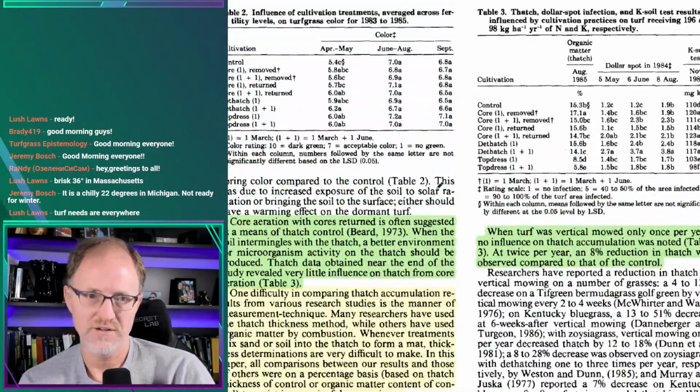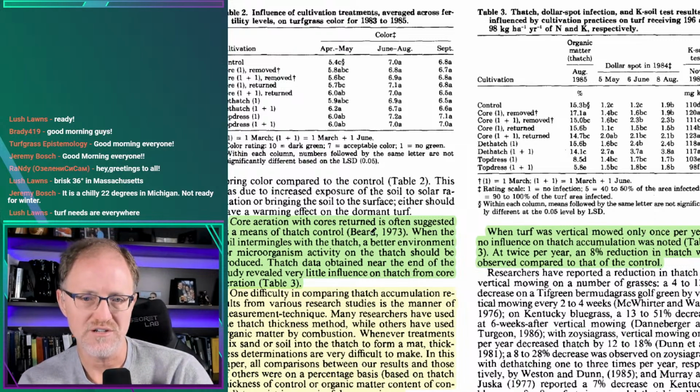We're going to get here to the end real quick. Core aeration with cores returned is often suggested as a means of thatch control. When the soil intermingles with the thatch, a better environment of microorganism activity on the thatch should be produced. Thatch data obtained near the end of the study revealed very little influence on thatch from core aeration.